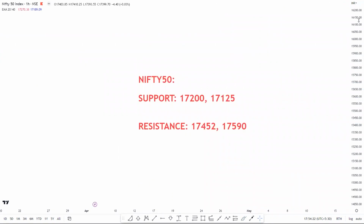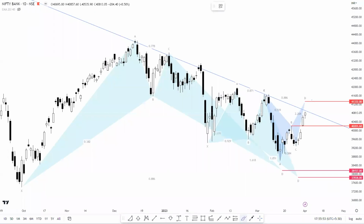Now for your reference, I've written down the support and resistance levels for Nifty on a larger scale. So the support is placed at 17,200 followed by 17,125, and the resistance is placed at 17,452 followed by 17,590. Now let's move to Bank Nifty.